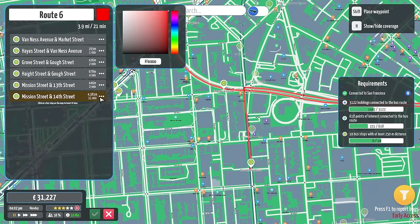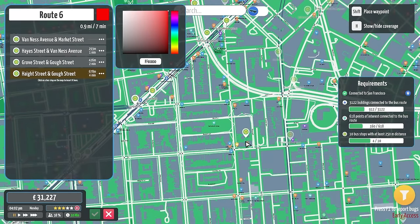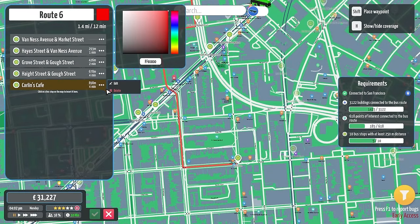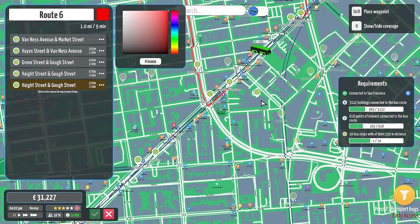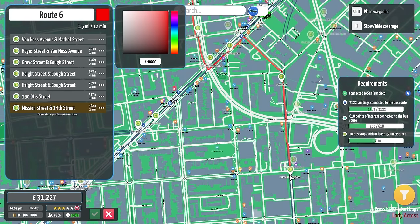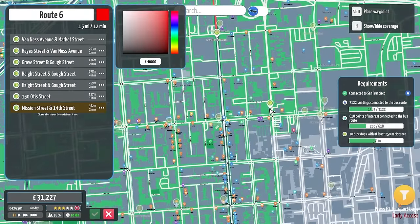No. So they don't like the idea of making that turn. But what if I make the turn? No. Actually, a better idea. If I then make it stop there, can I make it go down here and then down here? Ha ha! So I've made it connect to multiple lines, multiple routes within the loop that we have, them all connected to here, which is kind of cool.